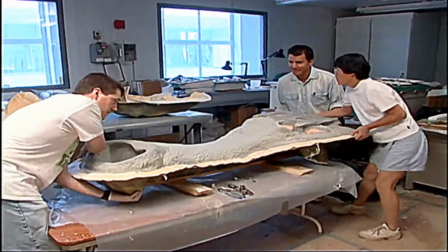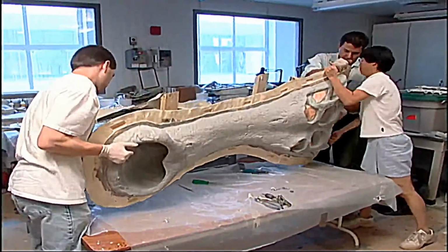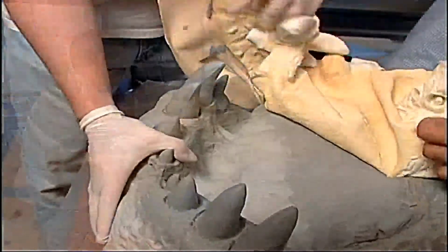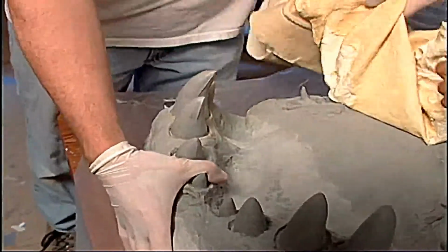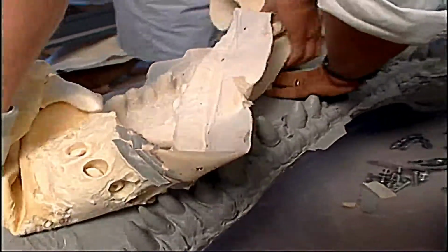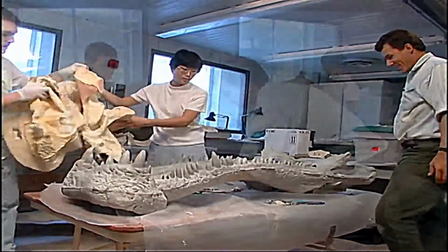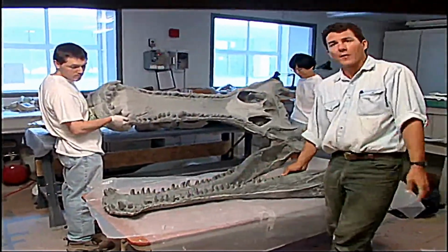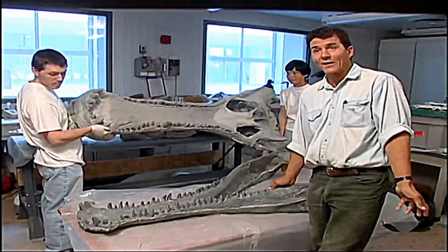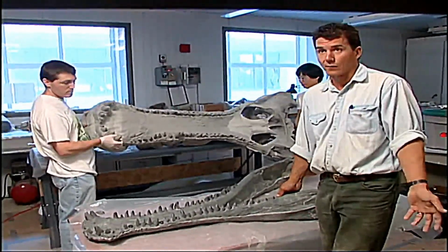You ready? Paul has finished the cast of the skull. The fossil itself is too valuable and too heavy to use in the Supercroc's reconstruction. Wow. Now we have an exact copy of both upper and lower jaws, and we can, for the first time in 110 million years, put them back together again to see how they operated and what they look like.